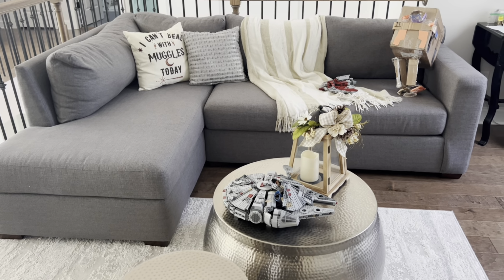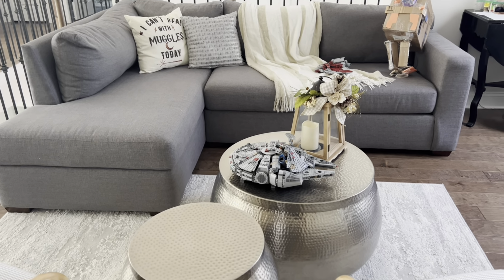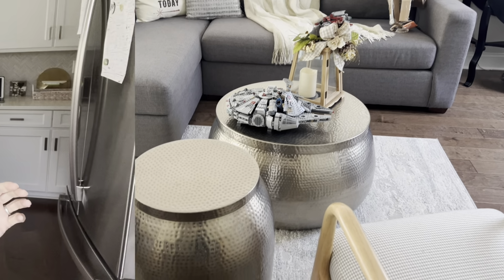And now that we got some cleaning out of the way, I'm gonna head into the kitchen and show you one of my favorite spring recipes. Okay, so maybe not the best angle, but I wanted to show you guys the ingredients that I'm going to use for this fresh summer recipe.